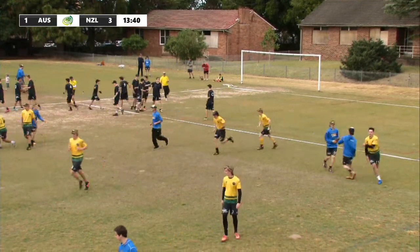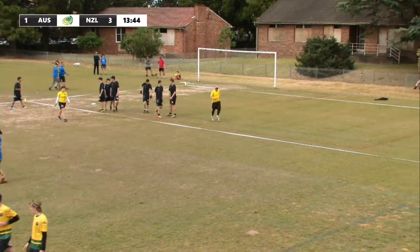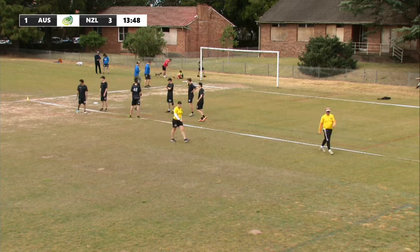Yep. Bit of difficulty in that far right corner. I think that's probably, it's not the strongest wind, but if there is a wind, that's going to be the hardest place to throw it from.